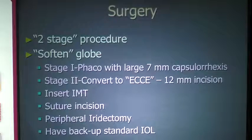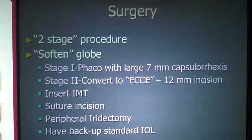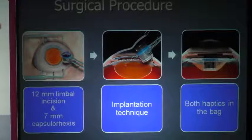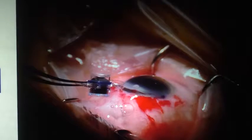You have to do a peripheral iridectomy, and then in case for some reason you can't put the IMT into the eye, you have to have a standard lens implant available. This is just a little cartoon from the manufacturer that demonstrates the steps of the incision, starting with the capsulorhexis and the limbal incision, implanting the lens, and then having the lens implanted in the eye.